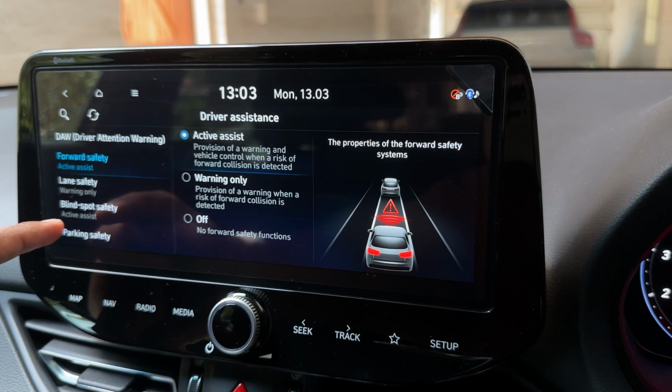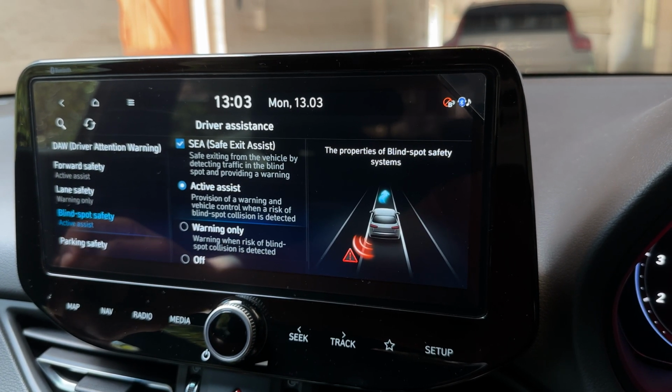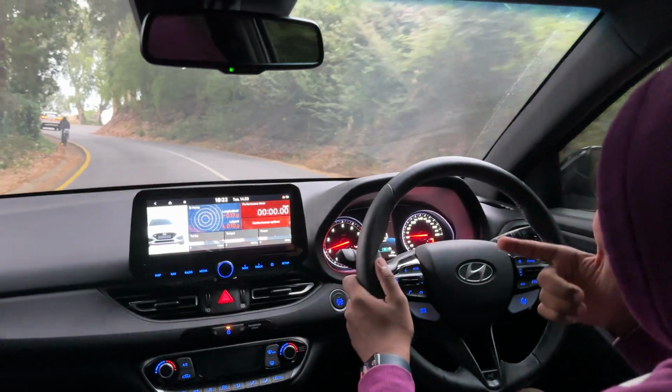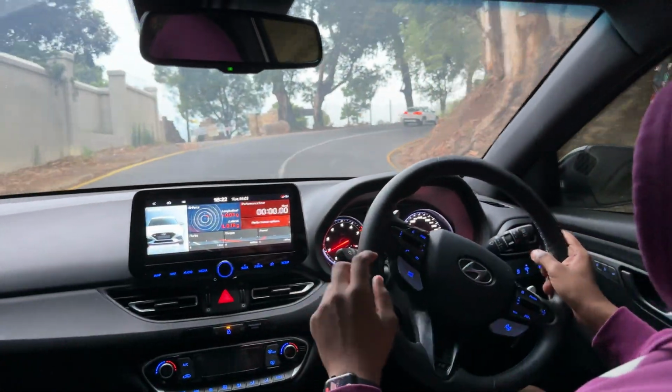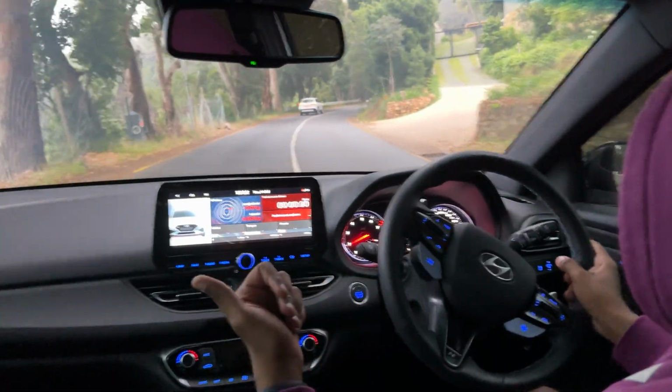So you see, just like now as I'm following that car, if I'm going at a speed where that car is slower than me, the car is going to start beeping and start to brake as I'm about to hit the car, which helps you to avoid collisions and all those things. But it's not a system that you can put your whole life on and rely on. It's just there for assistance.